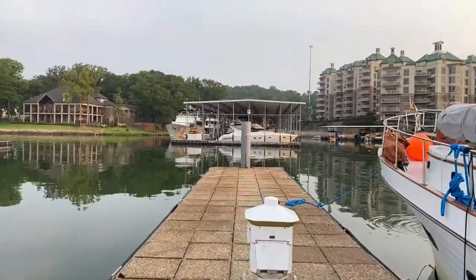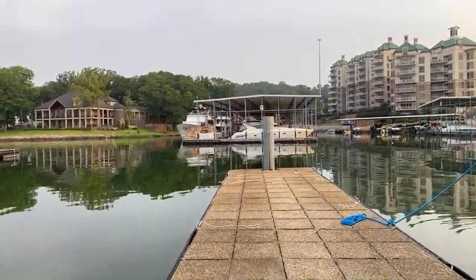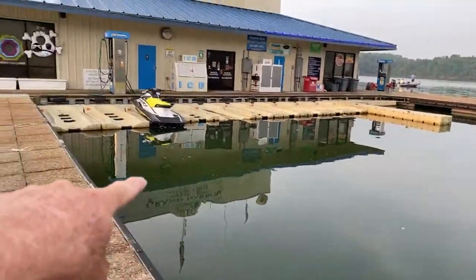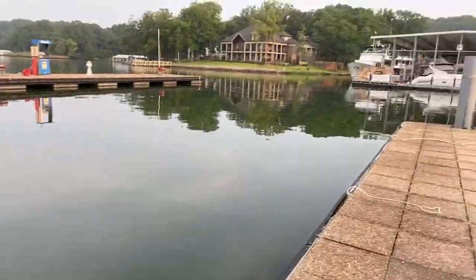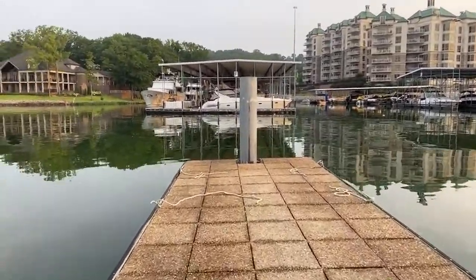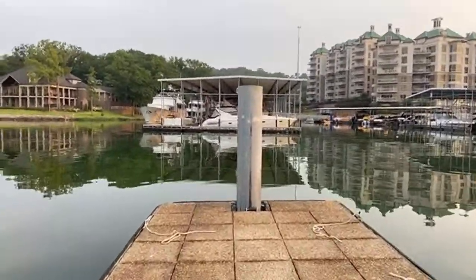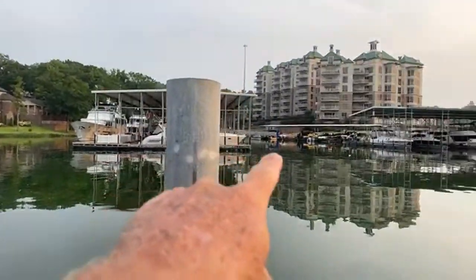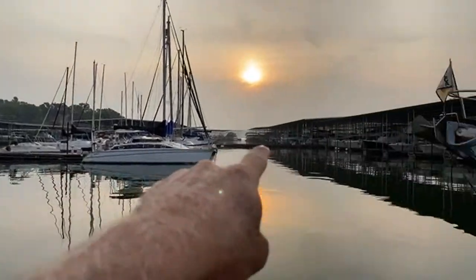And it was pretty easy to pull into. It's kind of tight inside here, but we had the option. We could have pulled down along this arm right here, or I could pull over here, which is what I did. If you watched the video last night, I just came around that edge right there, came over into here, and then just turned around and put my boat right here.